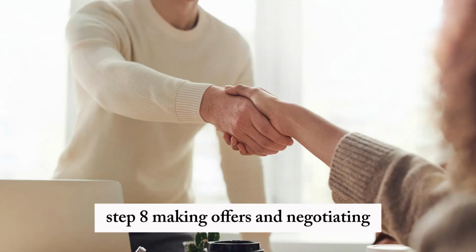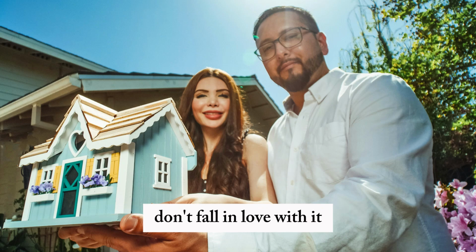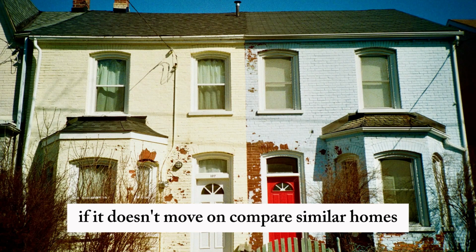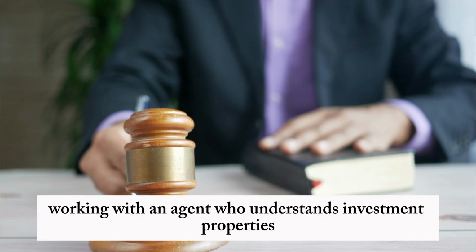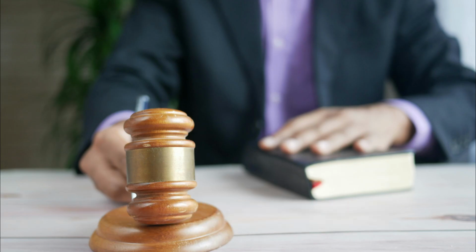Step 8. Making offers and negotiating. When you find a property, stay calm. Don't fall in love with it. Real estate is a numbers game. If the math works, make an offer. If it doesn't, move on. Compare similar homes, called comps, to make sure you're paying a fair price. Working with an agent who understands investment properties can save you thousands in negotiations.